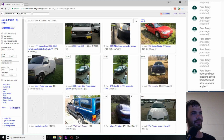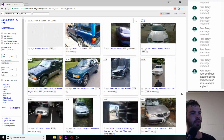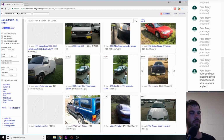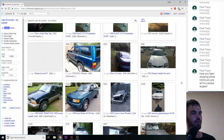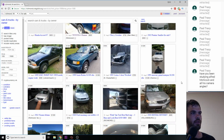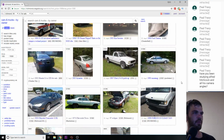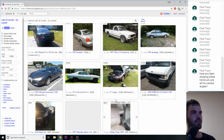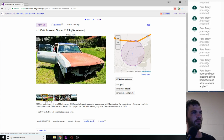Not that it's not worth $1,300, because a Corvette, I don't care what Corvette it is or how crappy that particular body style is. The C4 is my least desirable Corvette, but I would still probably buy it if I could hear it run for $1,300. But you probably would be asking more than $1,300 if you could get it to run, I guess. So catch-22. Oh, I saw this earlier and I was very interested in it. So this is a '74 Nova.